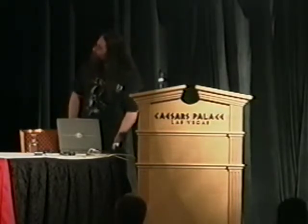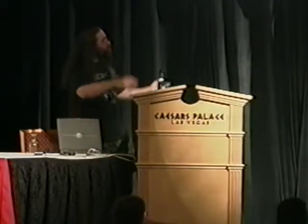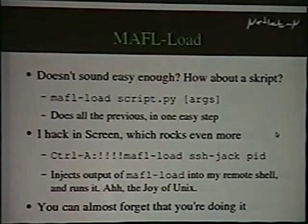Yeah, well, that's kind of what it did. So yeah, I wrote a thing called Maffle Load. It's the MetalStorm's anti-forensic loader, I guess. Yeah, there was meant to be other things as well, but I only got the loader done in time. So yeah, I wrote a script, nice and easy. You run it on your local client, it generates encoded Python bytecode on standard out. It does everything we talked about previously.